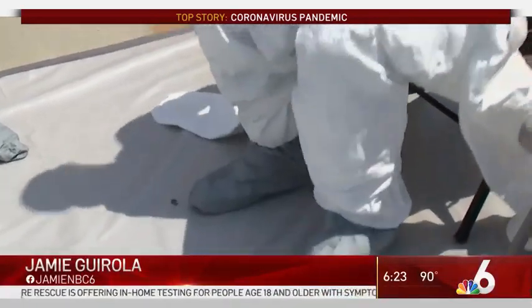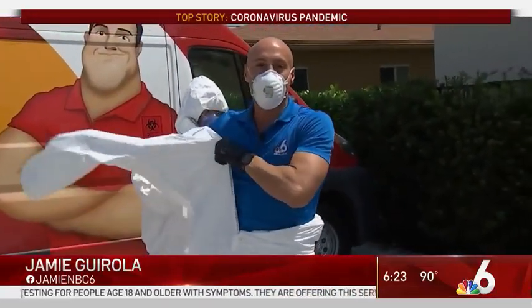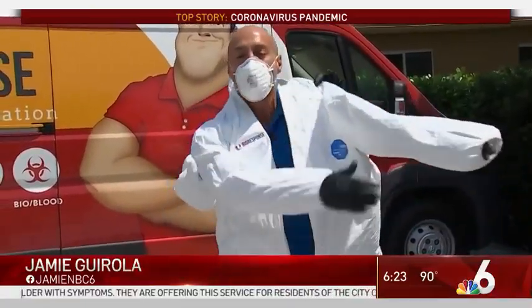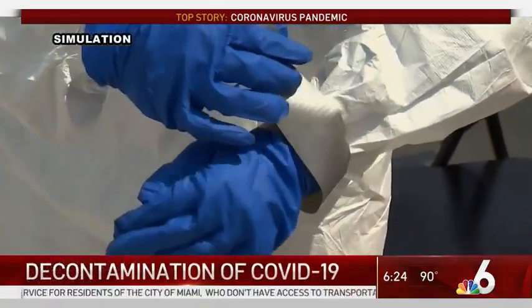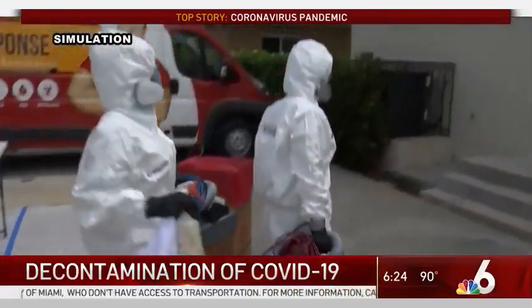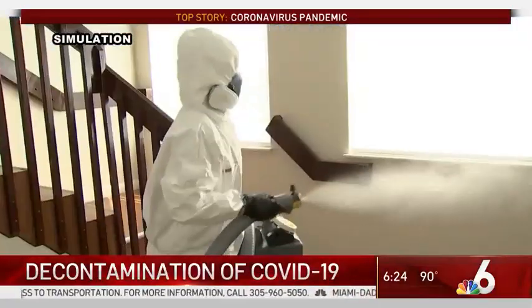Now, as companies start to think about going back to work, they also have to think about the cleanliness of their places. That's why companies like BioResponse are offering decontamination services for COVID-19. We're about to go inside a building to simulate how it works. Let's go ahead and tape the gloves to make sure that nothing can get in through that opening. Today, NBC 6 suited up for simulated decontamination of COVID-19.